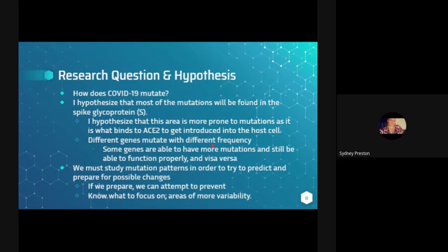So in terms of my research, the question I asked myself was, how does COVID-19 mutate? Specifically, how does it mutate in a local population? So I hypothesized that most of the mutations will be found in the spike glycoprotein, and this hypothesis came about because that area is more prone to mutations, as it is what binds to ACE2 and gets introduced into the host cell, and that was what I had assumed going into the research.